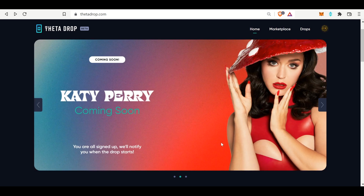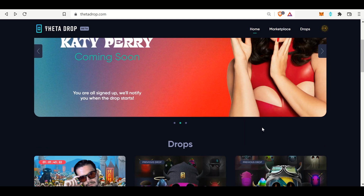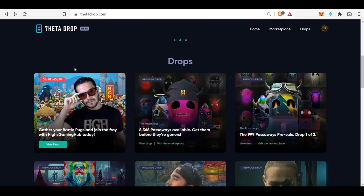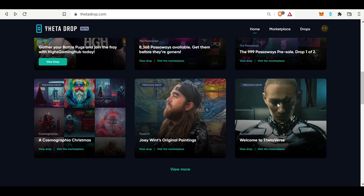So this is the overall landing page, which has a quick overview. If you scroll down a little bit, you can see the current drops that are about to happen. Like this one is going to happen in approximately 1 day and 1 hour. And then you can see the previous drops as well. The Passaways is one that happened relatively recently at the time of this recording.